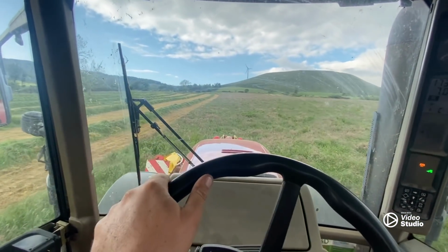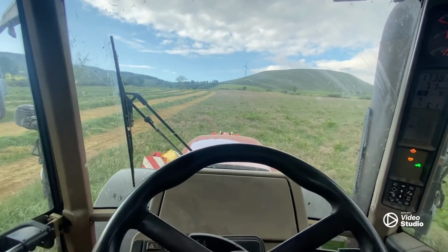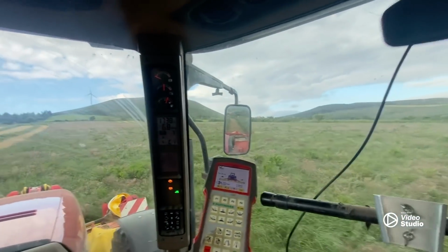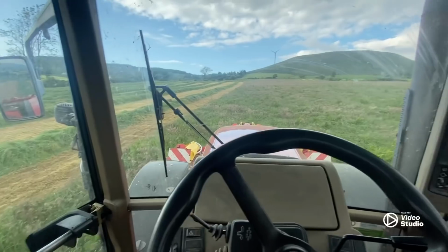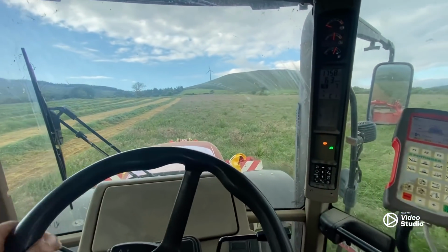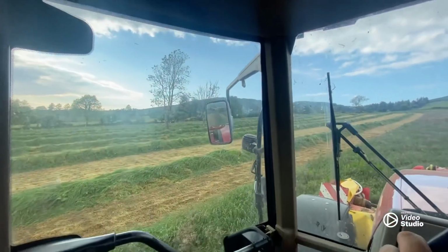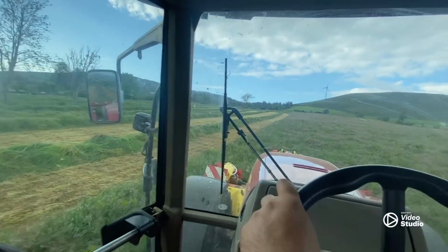Right, so we're into the swing of it now. We've the headlands out, we've a good few runs up and down done, and we're getting there. I think there's about 15 acres, 16 acres in this field, so hopefully it won't be long getting through it. Then I have maybe 2 or 3 acres to do after that.